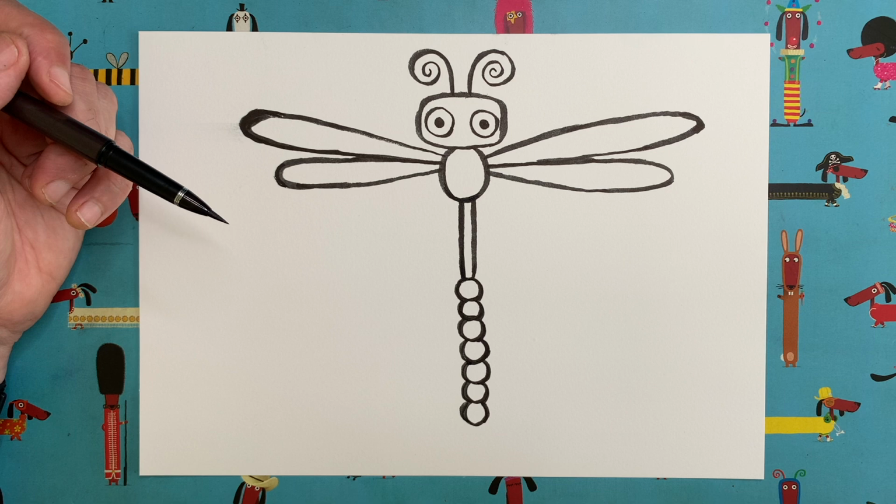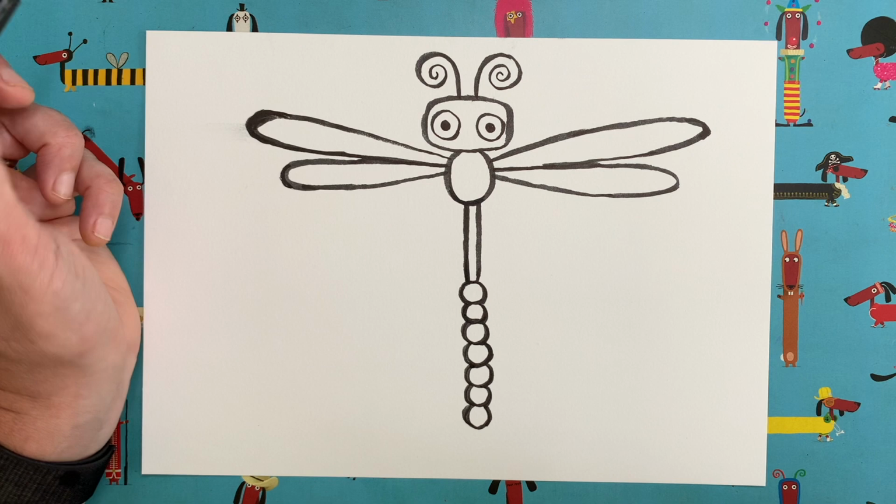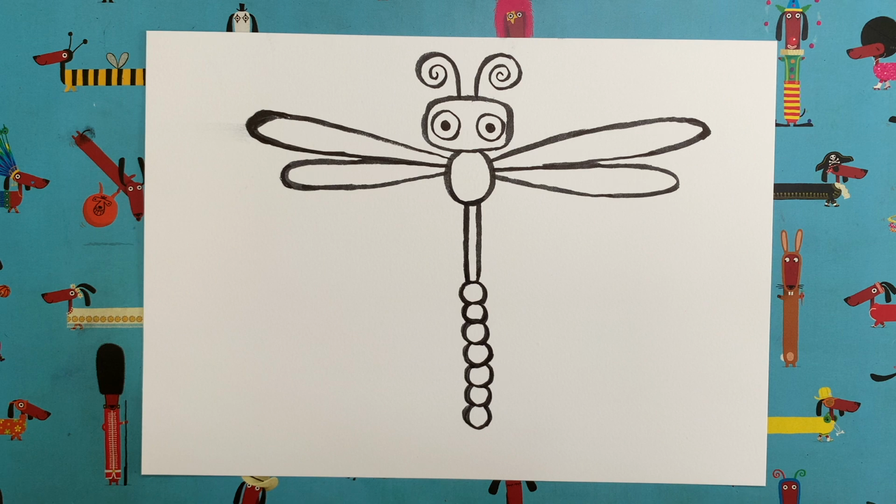If you want to add some patterns on the various parts of the body or the wings, be my guest, you go for it. The choices are as limited as your imagination, which is unlimited. So do whatever you like.